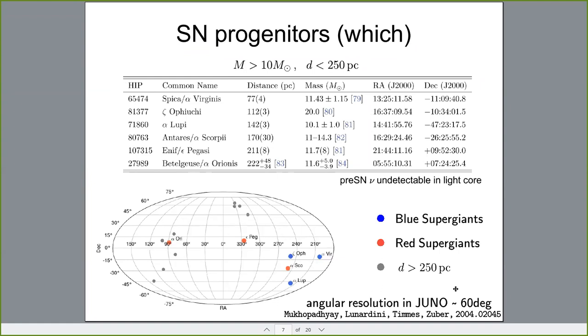But with JUNO, which is a very large detector, it would be able to reach an angular resolution of about 60 degrees. And in this case, we will be able to tell, for example, Betelgeuse or Enif apart from the other candidates. And if the scintillator in JUNO is further improved by, say, adding lithium doping, then it would be able to have an angular resolution of about 15 degrees. And then we might also be able to tell these apart from each other.